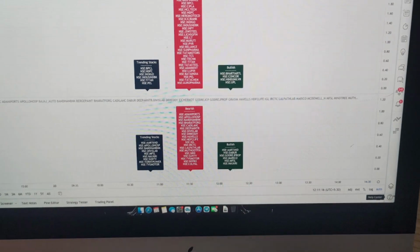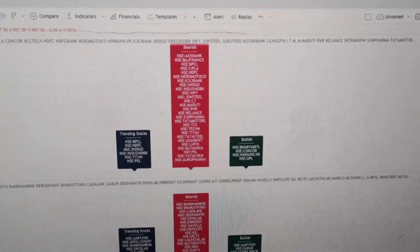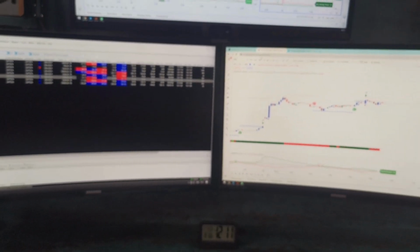So this is my old, rather very old, 11-year-old iMac. I'm just using it for the stock screener, the StableFox stock screener. Keeps giving me trades throughout the day.